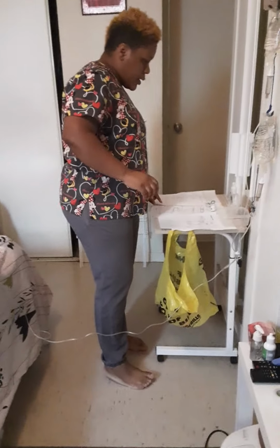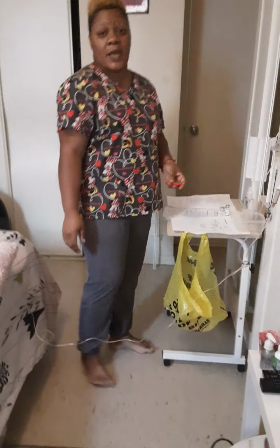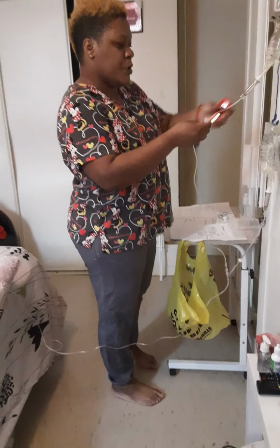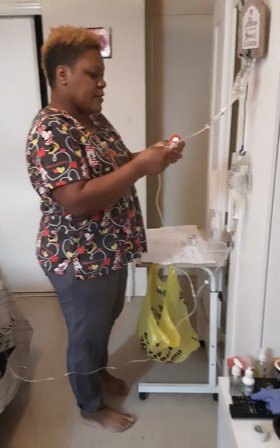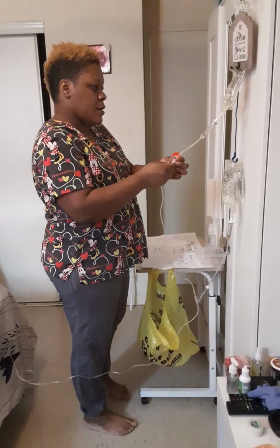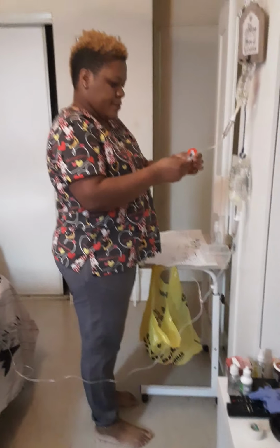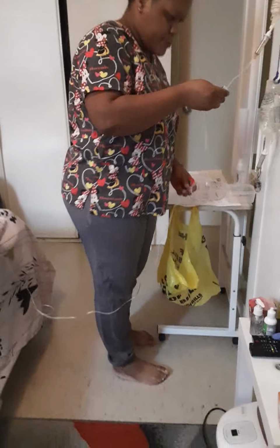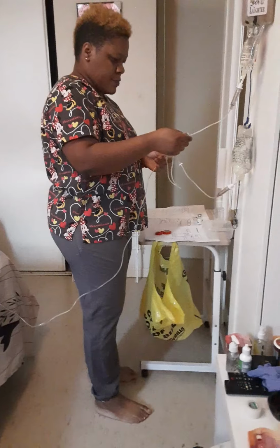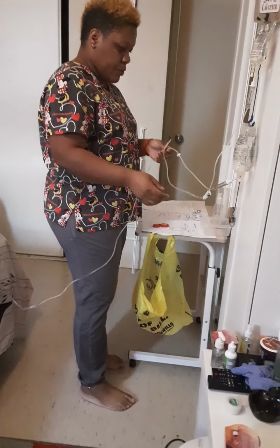Then it has to be 4 drops every 15 seconds, so I am going to set my watch, and I am going to open the secondary line and let it flow towards the tip. When it's at the tip, then I'm going to open the primary line.